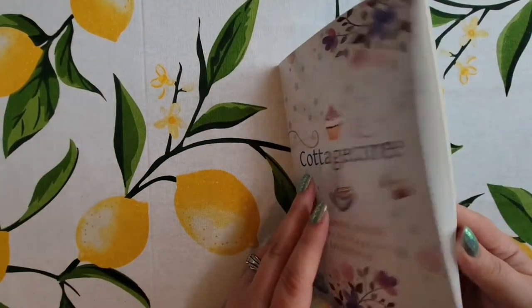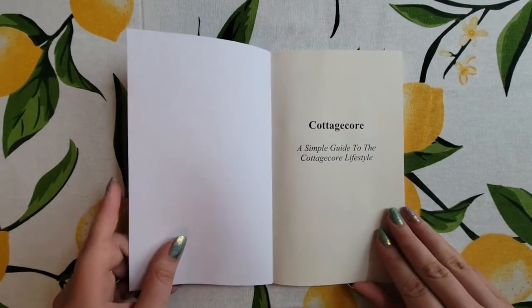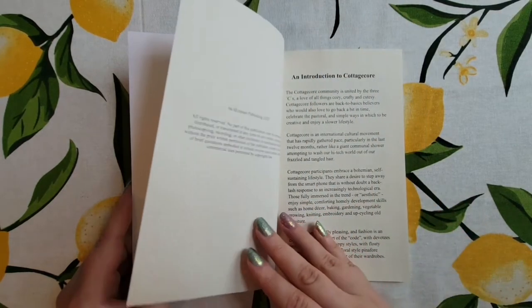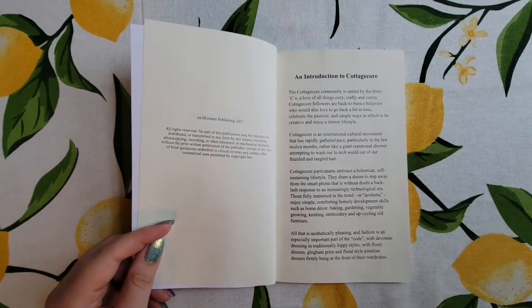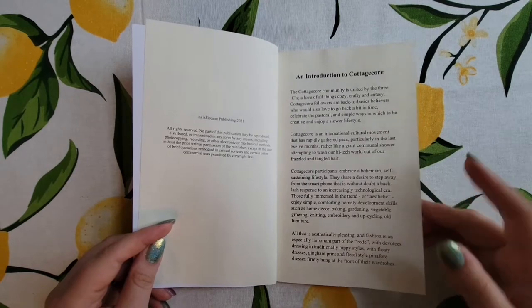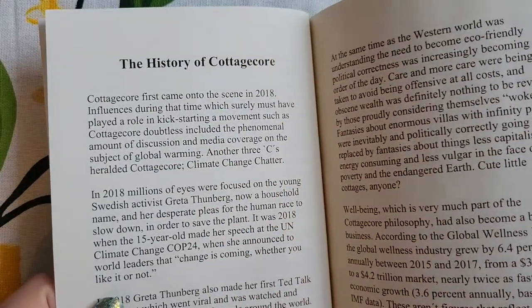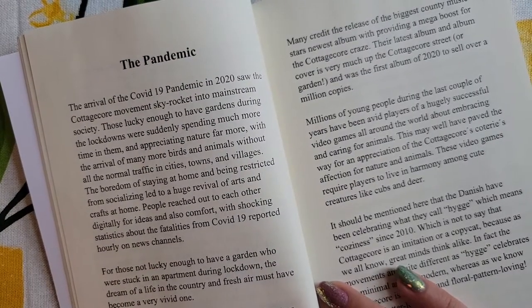The author's name is not listed anywhere in this book, and when I checked the Amazon listing, Beatriz Barker is associated with 4 other Cottagecore books published in rapid succession with relatively low to no reviews. Looking into the content and quality, she first provides an intro to Cottagecore before going into the history, the influence of the pandemic, the benefits of a Cottagecore lifestyle, and how to Cottagecore.